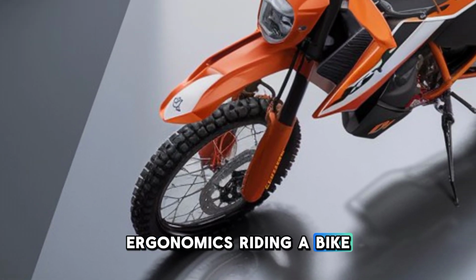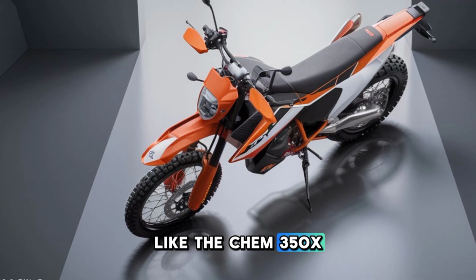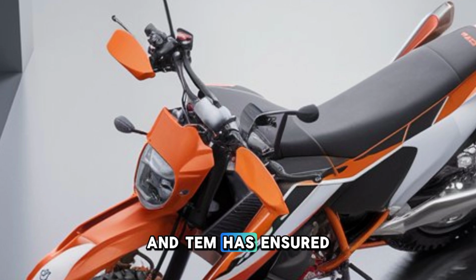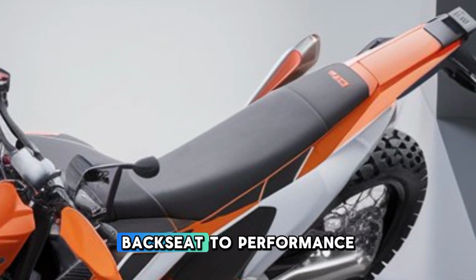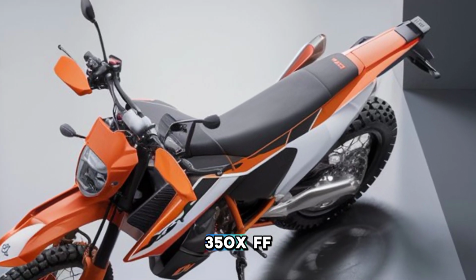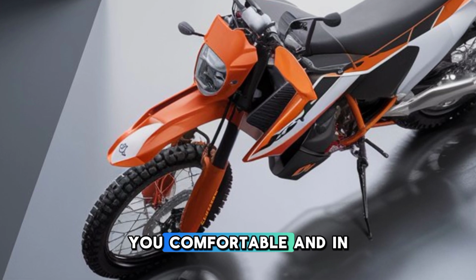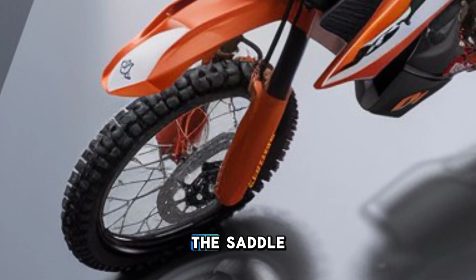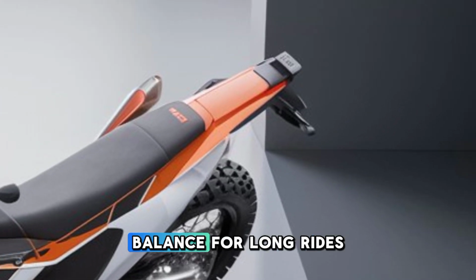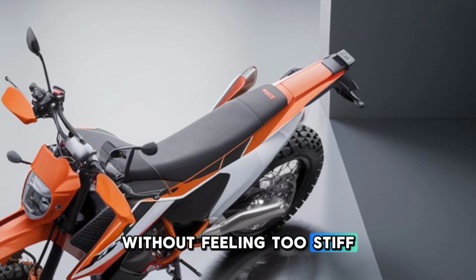Ergonomics and riding comfort. On a bike like the KTM 350XF, you'll be spending a lot of time on varied terrain, and KTM has ensured that comfort doesn't take a backseat to performance. The ergonomics of the 350XF are designed to keep you comfortable and in control for long hours in the saddle. The seat is firm yet supportive, providing just the right balance for long rides without feeling too stiff or uncomfortable.